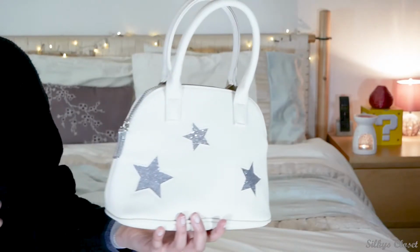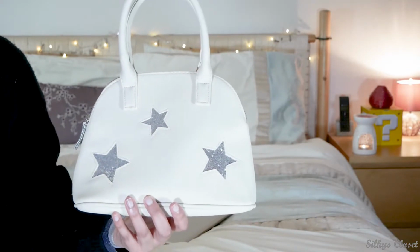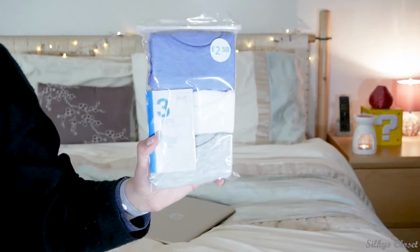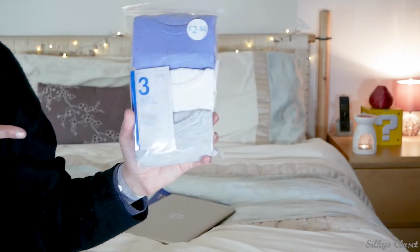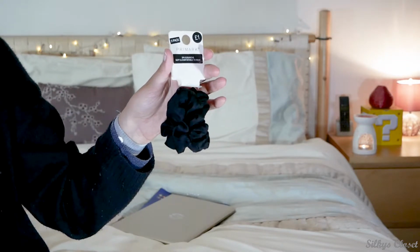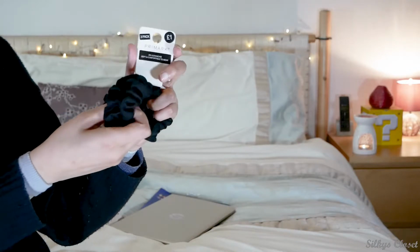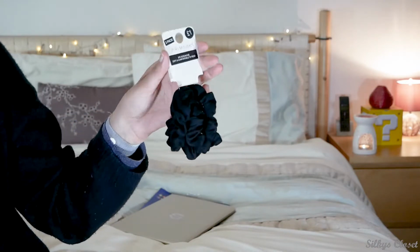So now a bunch of stuff from Primark. This is the little bag my mum bought for my daughter for Eid. It's quite cute. It was £5. Some everyday essentials. These are £2.50 vests for boys age 8 to 9. I needed some black scrunchies. I always wear this around the house under my scarf. These are £1 for a pack of 3, and they're stretchy ones. I always go for specific ones.